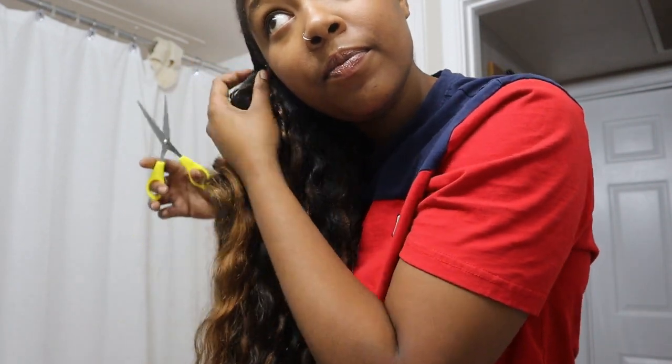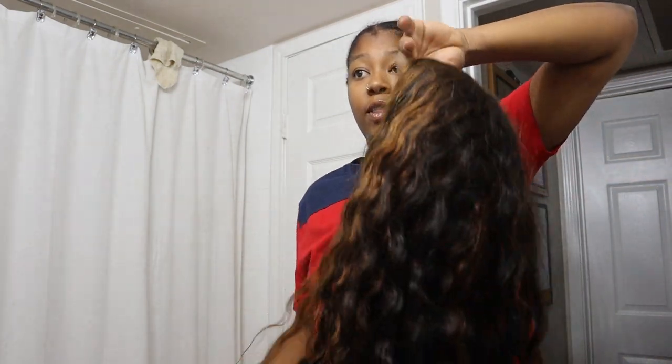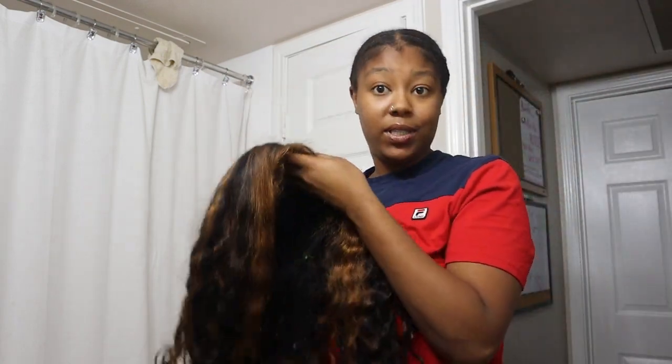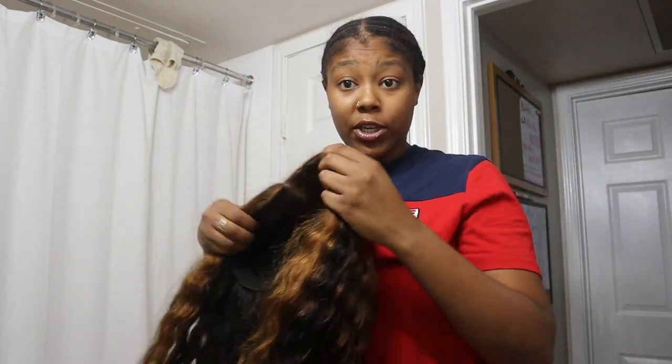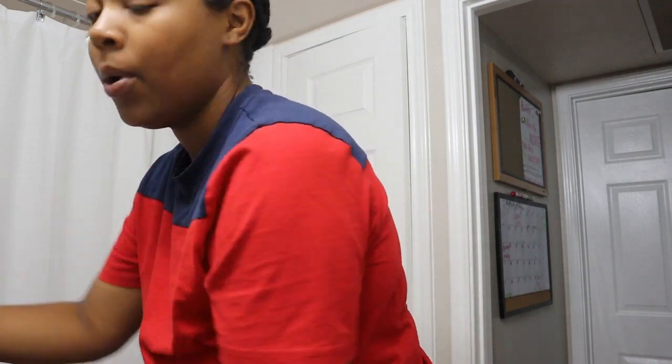I'll just keep cutting this bad boy off. Okay. There she is. There she go. And now she's off. Look at her. Still as beautiful as ever. I'm gonna wash her and probably go put her on my wig stand that I have, since this is the only bussing wig I got. But until then, she shall just go right there.